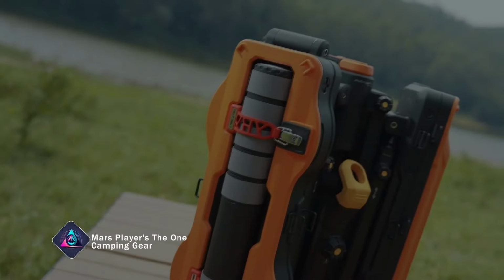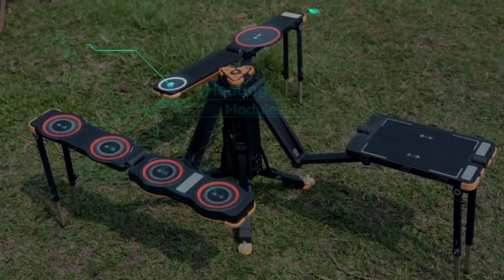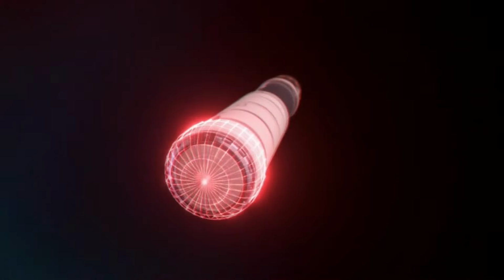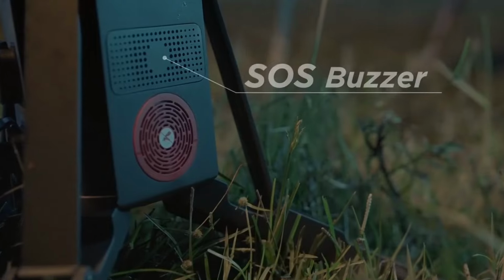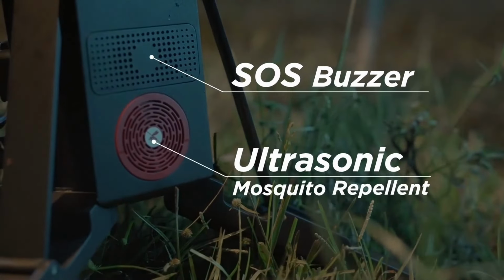Mars Players The One Camping Gear. The One by Mars Players is an all-in-one camping gadget that includes heating and cooling modules, LED lights, and grill modules. It also has an emergency toolkit equipped with a compass, SOS buzzer, and laser positioning device. To enhance comfort, it includes a heater and ultrasonic mosquito repellent to keep insects at bay.